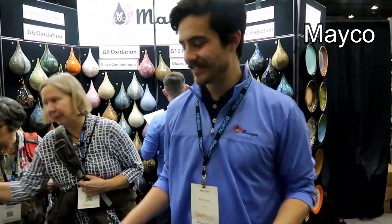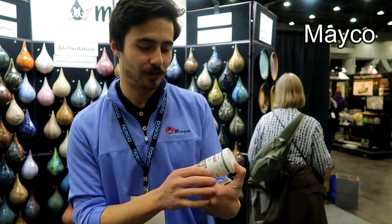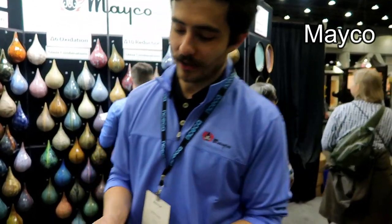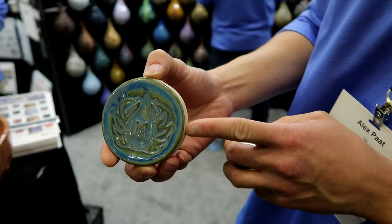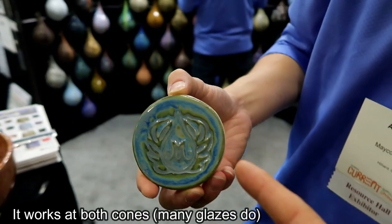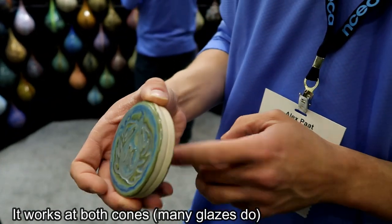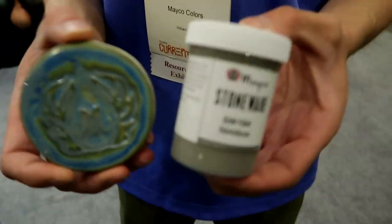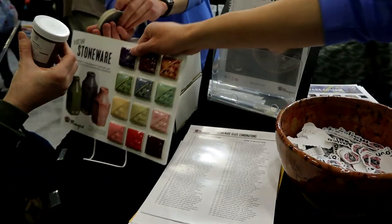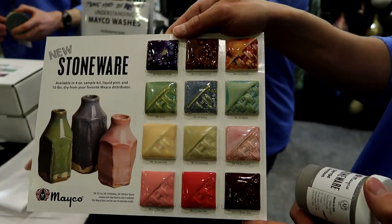And we have Mako here. Hi, my name is Alex with Mako Colors. Today at NCECA, we are handing out free samples of the Nimbus Blaze, stoneware number 194. It looks great at cone 6, and it also has a really surprising cone 10 performance as well. So it works at cone 6 and 10? All of our stoneware glazes look great at cone 6, and you can take them to 10 as well. And this one's Nimbus? This is Nimbus. Nimbus is one of our 12 new glazes in our newest stoneware release. Fantastic. Thank you so much.